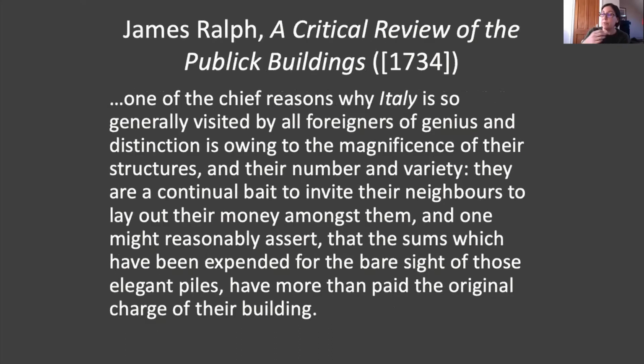James Ralph, in his critical review of the public buildings, statues, and ornaments, published in the following decade, also points to Italy as an example for understanding how grand architectural works can attract foreign visitors and, quite explicitly here, their money. So Ralph says that one of the chief reasons why Italy is so generally visited by all foreigners of genius and distinction is owing to the magnificence of their structures and their number and variety. They are a continual bait to invite their neighbors to lay out their money amongst them. And one might reasonably assert that the sums which have been expended for the bare sight of those elegant piles have more than paid the original charge of their building.